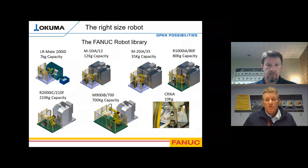In fact, we have over 220 different variants of robots. But in the machine tending world, typically these are the robots you're going to see: our LR Mate, M10, M20, R1000, R2000, and the M900, which is a machine that will do up to 700 kilograms. Fanuc has larger machines, but in the machine tool world, this is what you're going to see. The picture you see on the lower right is our new CRX. That is a new offering from Fanuc in the collaborative space, which I think will really help the first-time automation user deploy automation at a greater pace.